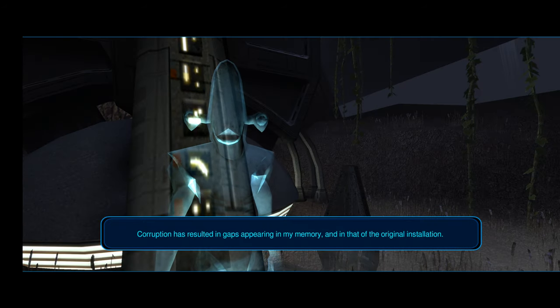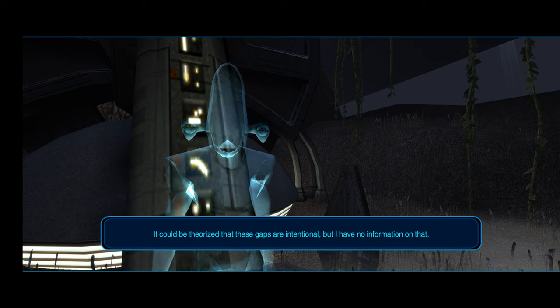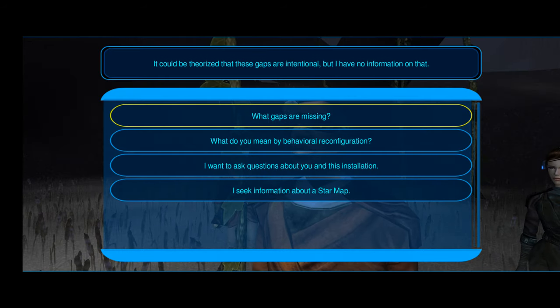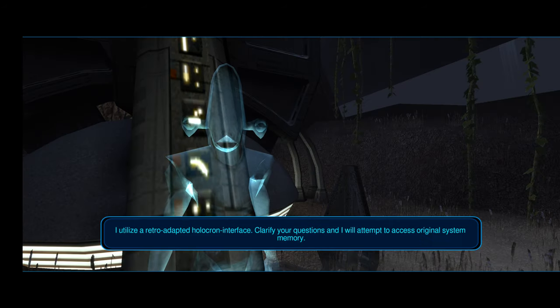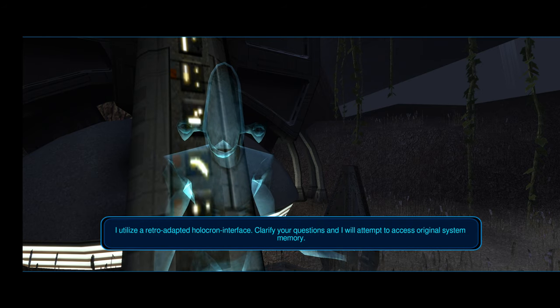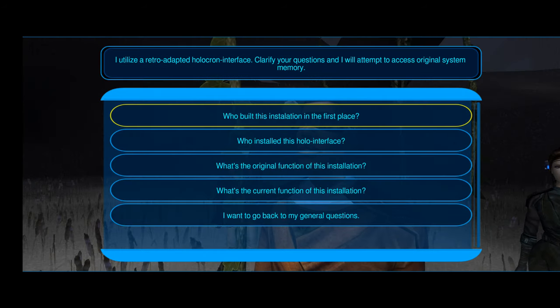Corruption has resulted in gaps appearing in my memory. And in that of the original installation. It could be theorized that these gaps are intentional, but I have no information on that. I utilize a retro-adapted holocron interface. Clarify your questions, and I will attempt to access original system memory.